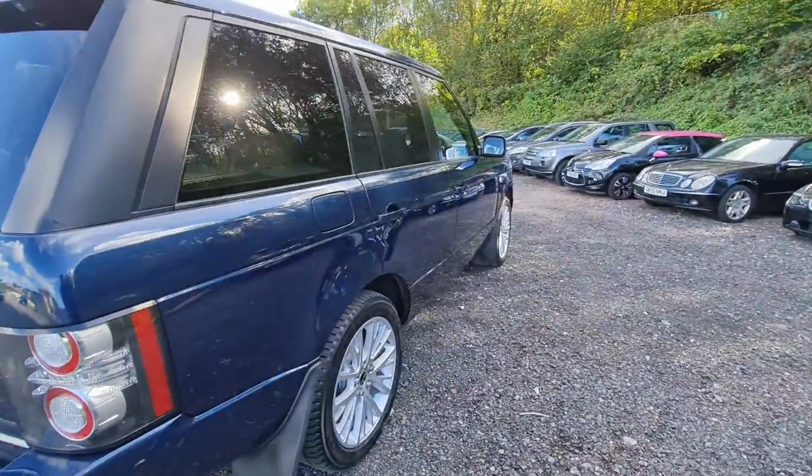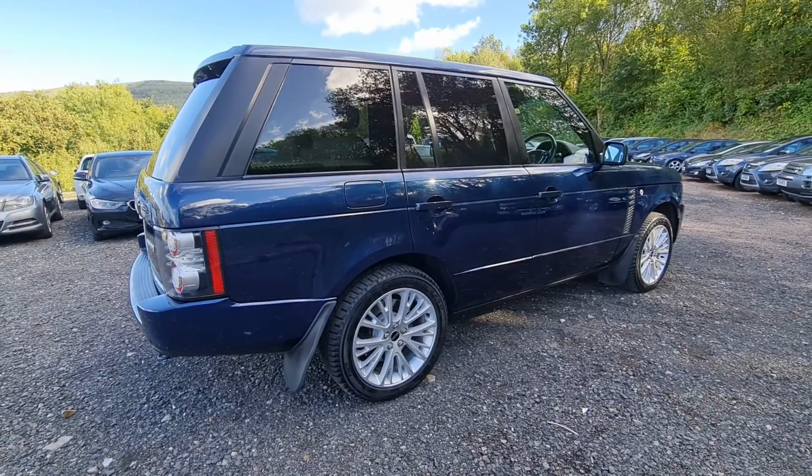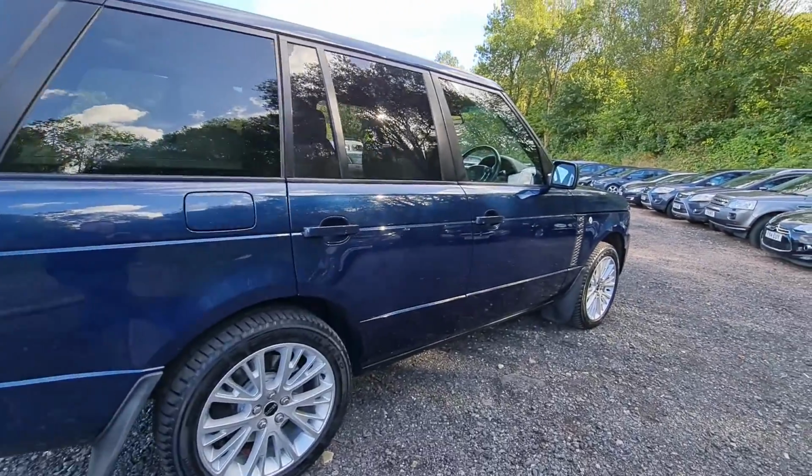So if you're looking at buying one of these, that's the first thing you need to check, along with making sure that the air suspension works on the car and there's no smoke under load, because the one thing that can also cause problems is those twin turbos, and they're quite costly if they go. Alright, let's have a quick look inside the car.